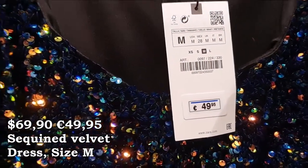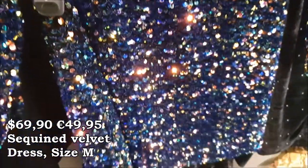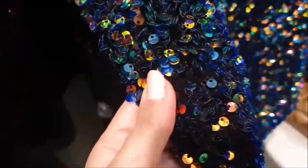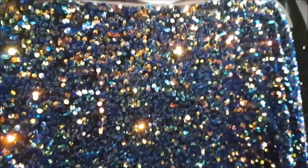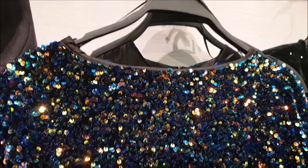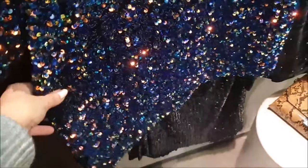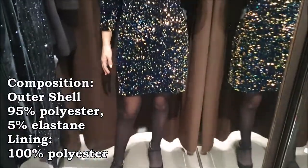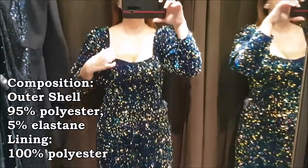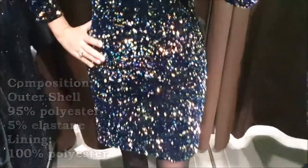The first dress is this multicolored sequined velvet dress with balloon long sleeves and a square neckline. The dress is quite short. I like the sequins, they are appropriate for a big event like a New Year's Eve, but I prefer a V-neck instead of a square neck.